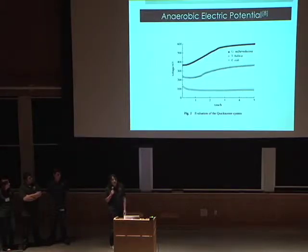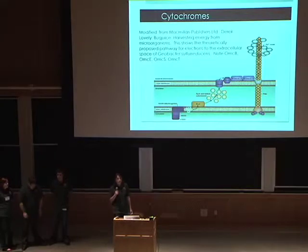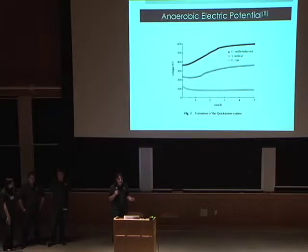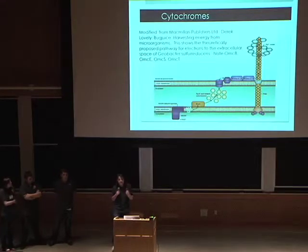And of course, our natural E. coli doesn't export electrons, so we have no voltage, basically. There's some, actually, but nothing significant. So our team thought, why not take this fantastic electron transport system out of Geobacter and put it into an aerobic bacteria, so that we can have a nice electron transport system in an easy-to-use bacteria, more or less. So this is the electron transport mechanism for Geobacter.